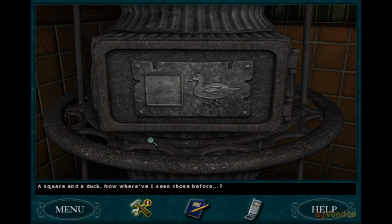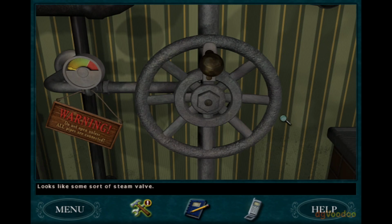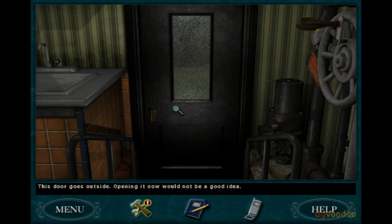A square and a duck. Now, where have I seen those before? Those were on the sampler as well. It looks like this thing opens up. But how? Looks like we gotta do some more finding out about numbers. Looks like some sort of steam valve. Do not open unless all pipes are connected. We still haven't opened that one thing that requires some sort of 4-digit code to open it. So I guess we're not doing that. This door goes outside. Opening it now would not be a good idea. Okay.